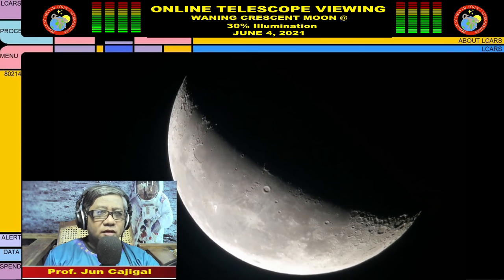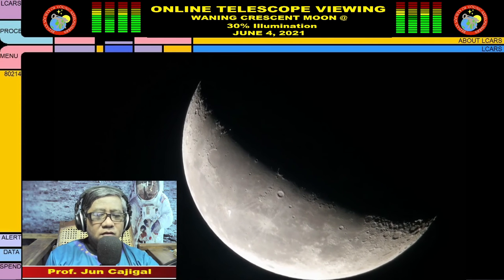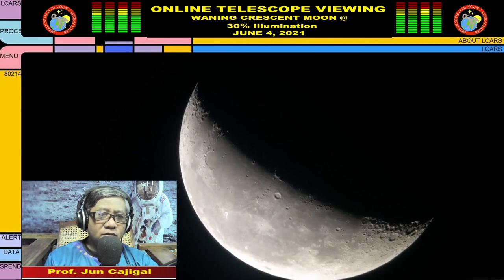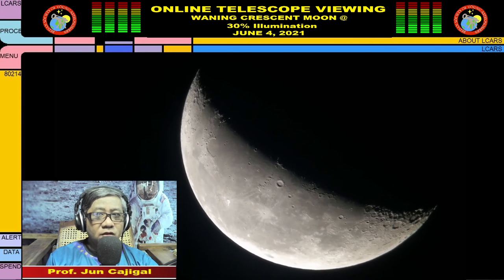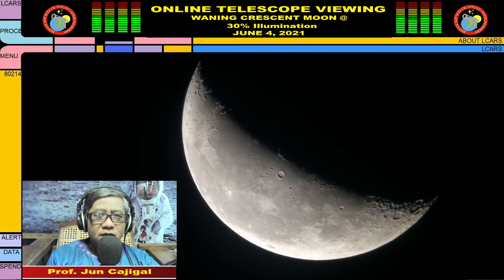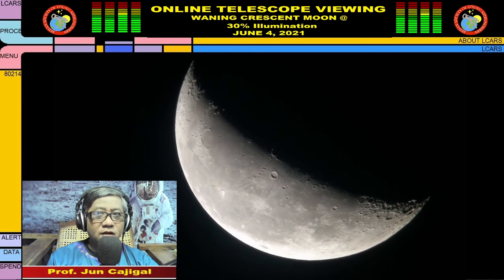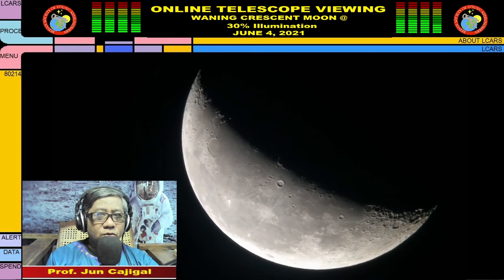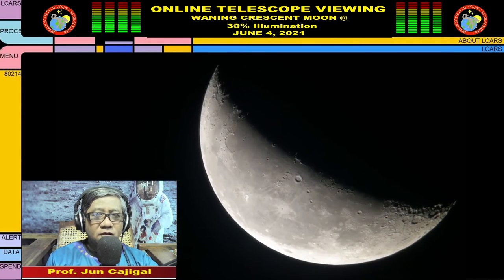Okay, so that's our waning crescent moon tonight. Alright, today is June 4, 2021. This image of the moon was recorded early morning of June 4 around 4:30 a.m. Alright, so in a few moments now, we will point our telescope towards the mighty Jupiter and its Galilean moons.